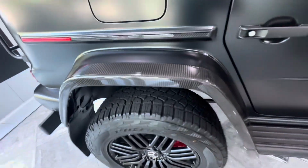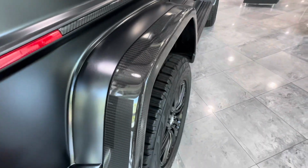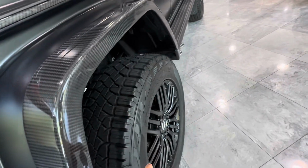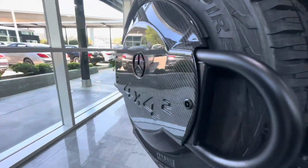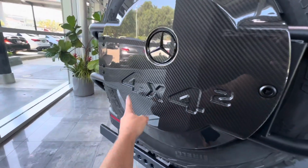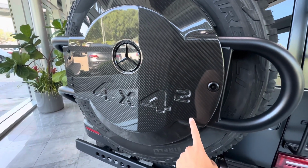You have carbon fiber flares for the wheels that cover the tires. You also have carbon fiber plate here with 4x4 lettering.